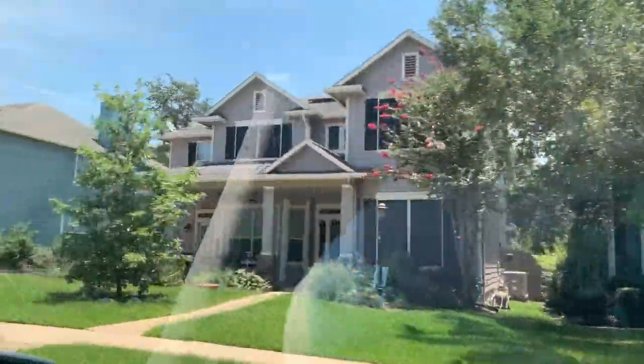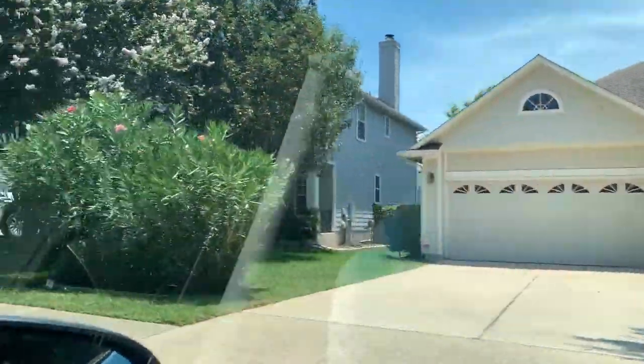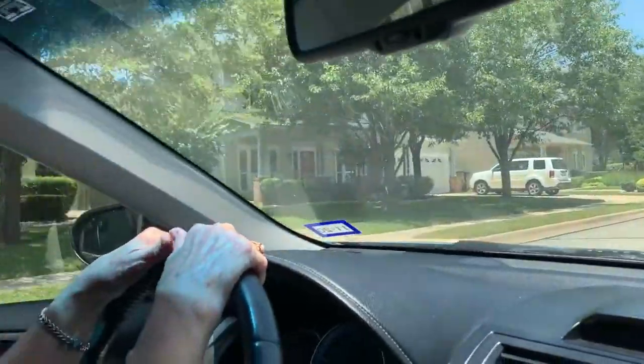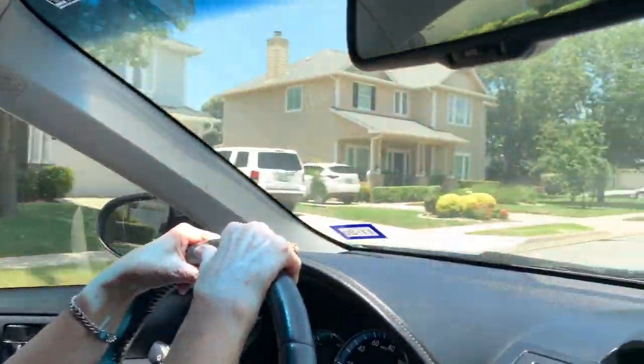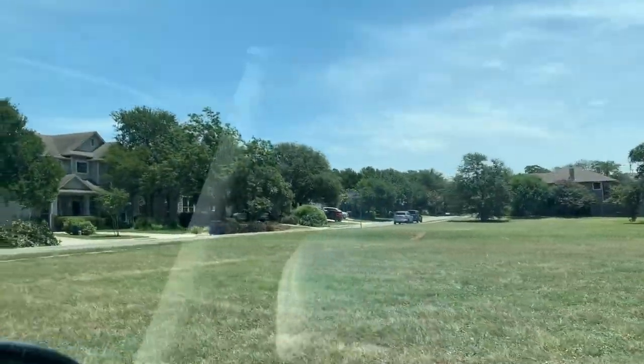These are the hardy plank style homes as opposed to brick or Texas limestone. My clients will be moving in this week. Yay! So exciting. Let's go see a little bit more of Circle C.